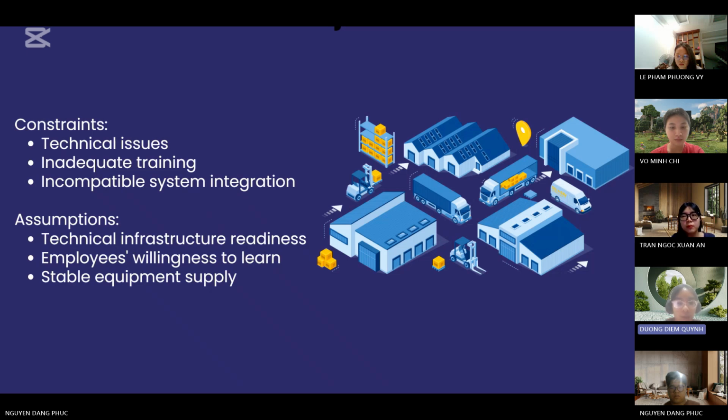Now, about assumptions. We assume that VieSky's technical infrastructure, such as servers, networks, and data, is already in place and can support the new system. We also assume that employees will be willing to learn and adapt to the new system. And finally, we're counting on a stable supply of equipment and technology we need throughout the project. By clarifying these points, we're setting a realistic scope for the project and helping to anticipate possible issues before they arise. So that's the end of the constraints and assumptions.